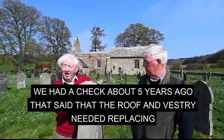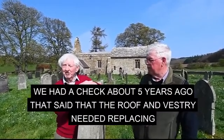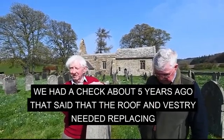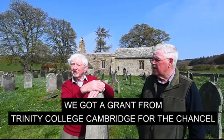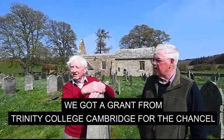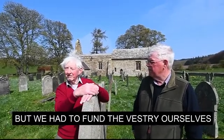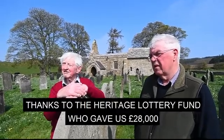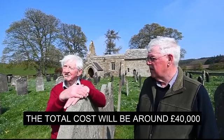Well, we had a check about 5 years ago, and that reported that the roof needed replacing, and not only the roof, the vestry needed doing at the same time. And we've got a grant from the Trinity College, Cambridge, for most of the cost of doing the chancel. But we had to fund the doing of the vestry, and thanks to Heritage Lottery Fund, they gave us £28,000 towards the cost, and the total cost will run into about 40,000 before we've finished.